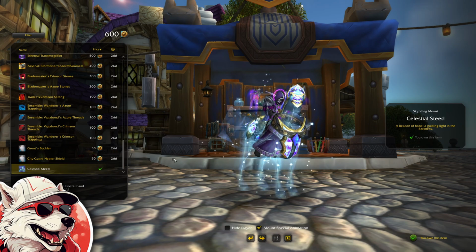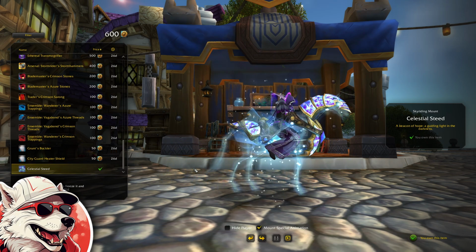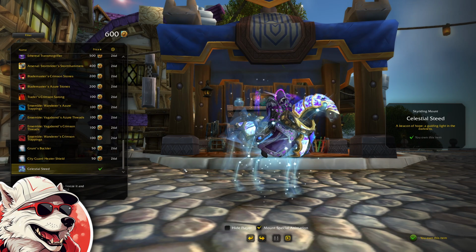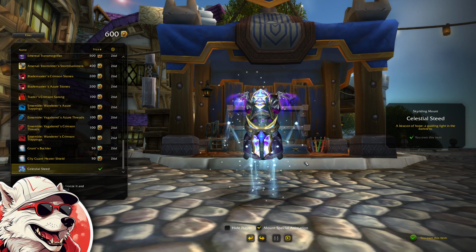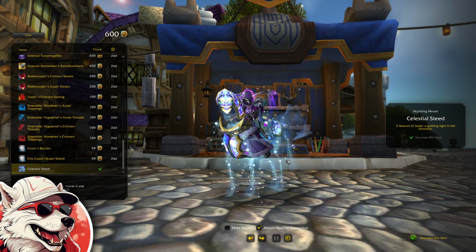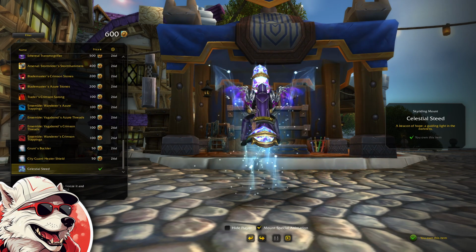I think I'm probably wrong, but I feel like this used to be a store mount. Maybe it even still is. I'm not entirely sure on that one. It could be from an achievement. But yeah, not a bad looking mount at all. Obviously, there's quite a lot of Celestial mounts, so if you haven't got this one and you want to add it to your collection, makes total sense.